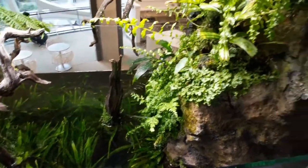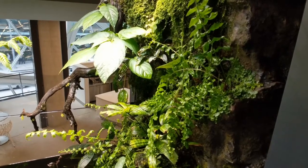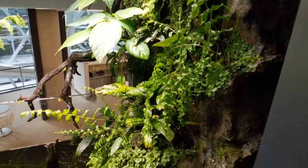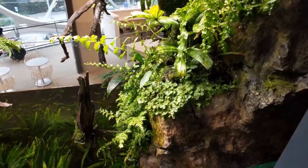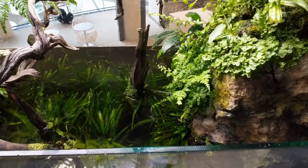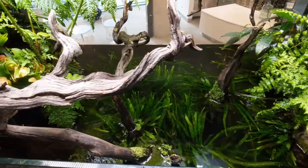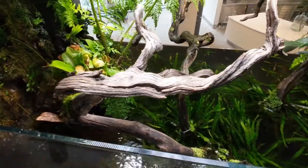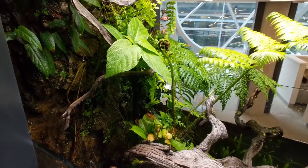All right, so let's take a break and look at one of the last tanks inside the primary sphere's building. The coolest thing about this tank is it's not as on display as the big 600 gallon. This is actually sitting in the first stairwell from the primary level up to some of the upper levels. And you'll see this beautiful, again, paludarium style with growth that's growing up on the walls. This one is really neat because it includes some carnivorous plants, as you can see right here.